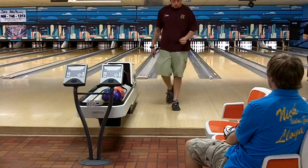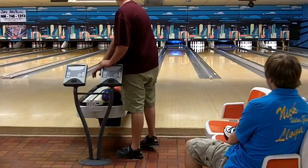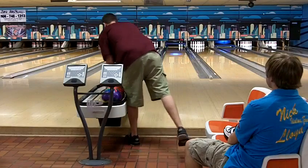Jeremiah came in at a 178 average today, had a high game of 255 in game 6 that vaulted him from kind of the middle of the pack right into the top 5.